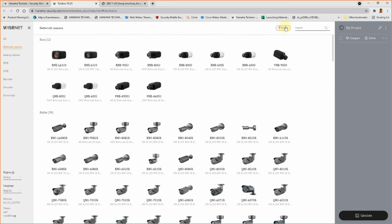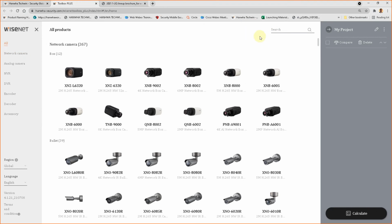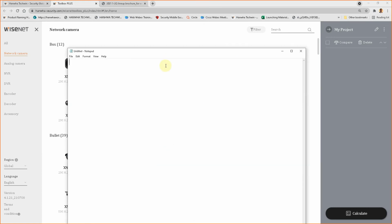Because the moment you select Network Camera, you can see a filter button. This is an important tool for us. If you go to All, you don't find the filter button. You have to be in Network Camera to find the filter button. Okay, done. Now I'm going to do a couple of camera selections. Let's start with the easier one and then we go to the tougher one.